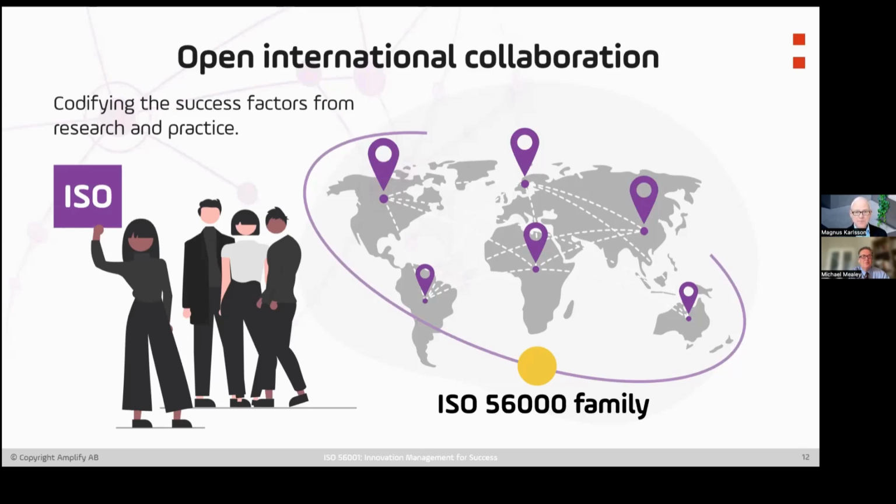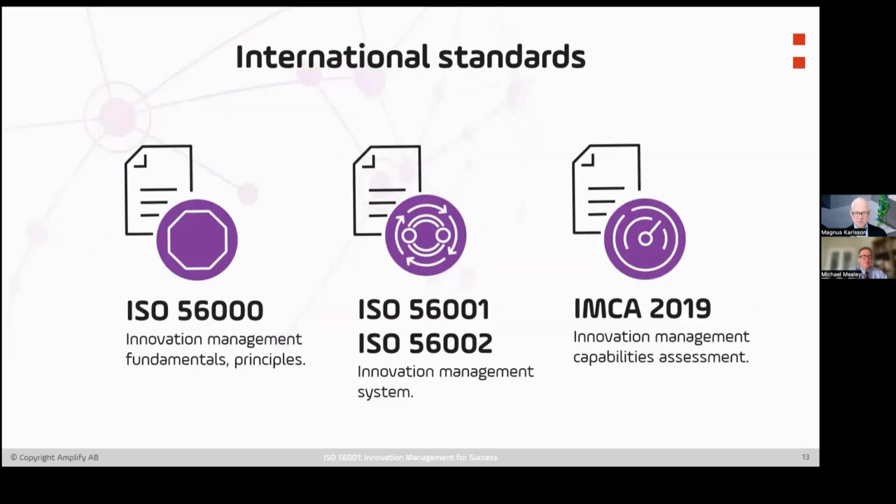So if we take a look, there's a large family of standards, but I'd like just to highlight a few of them. If we start with the first one, ISO 56000, which is the foundational document of this family, it includes the fundamentals, the definitions, the terms that we need in innovation, and also the innovation management principles. So that's really the starting point. The advice would be to take a look at that to learn the fundamental prerequisites for the innovation management system. They can all be found in this document, ISO 56000. And I'm going to give you a few highlights from the definitions and from the principles in just a moment.